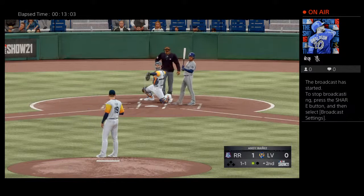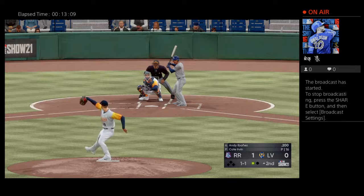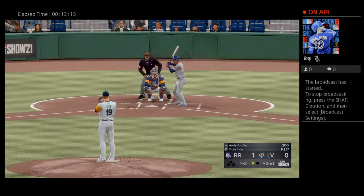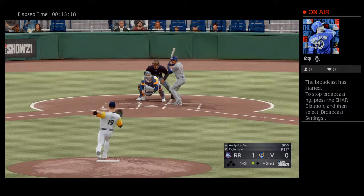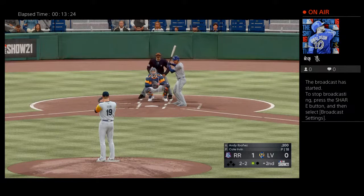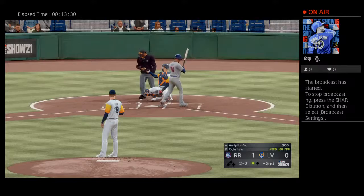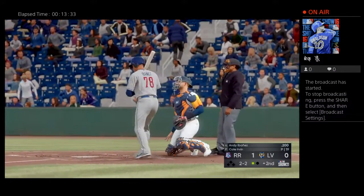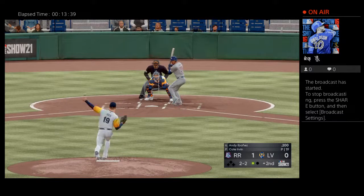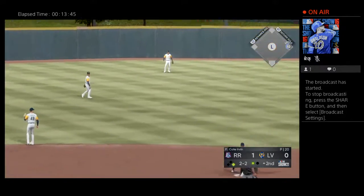And that misses, 1-1. Called strike, and he's behind 1-2. We're playing the 12th. Bases are empty, 1 man out. No, and outside. 2-2. Out in front there as this one's pulled off to the left side. Line toward the gap in left center, and that's into the outfield for a 1-out base hit.